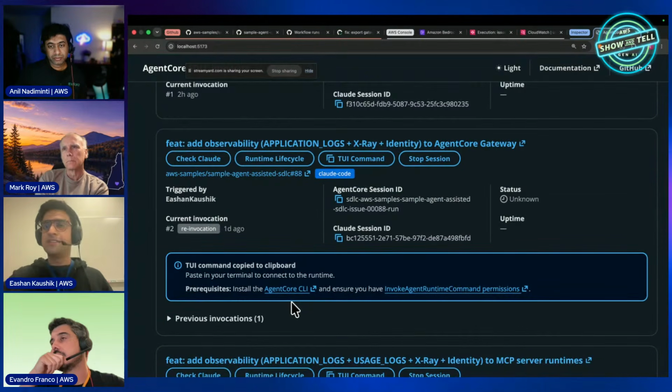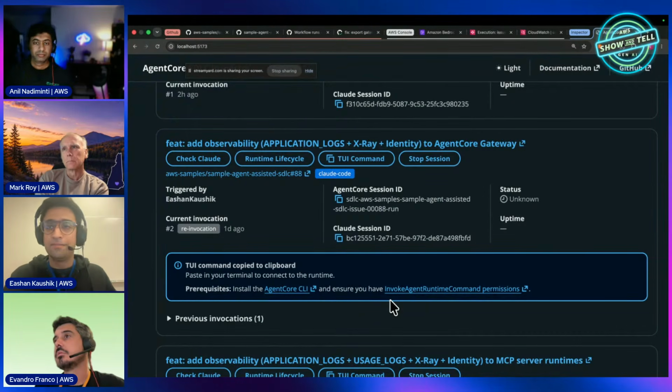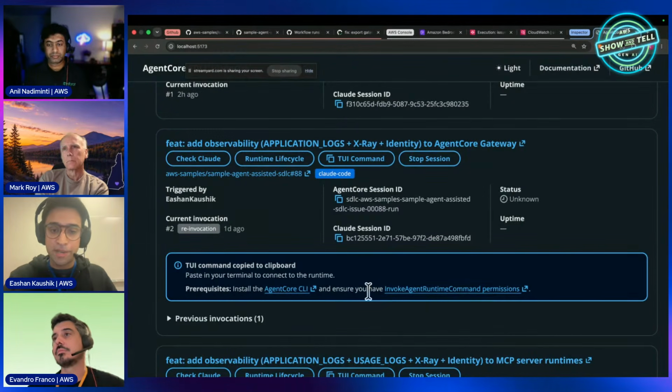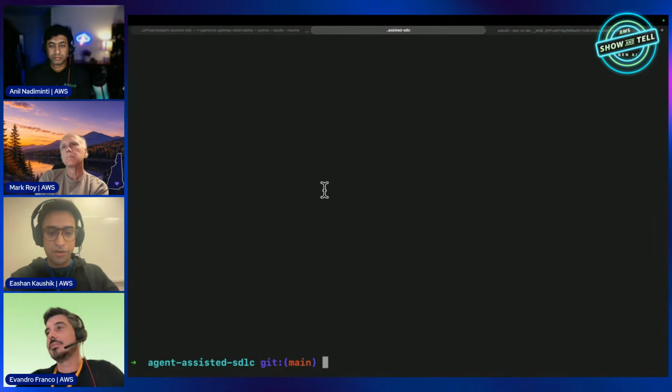And again, as Evandro mentioned, you need to have AgentCore CLI. You need to have proper permissions because, well, it's least privilege. So you make sure you have proper permissions. So TUI command, copied. I'm going to go here.